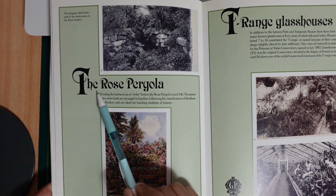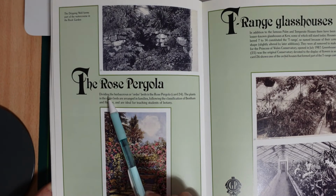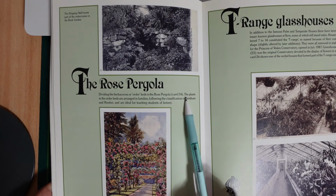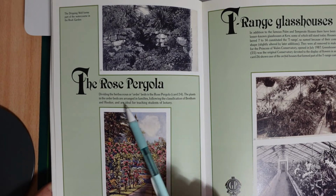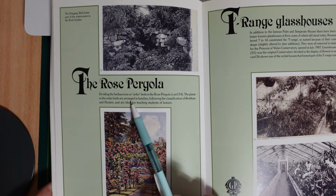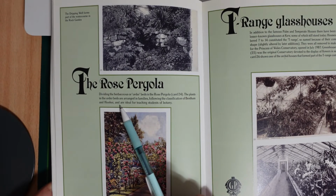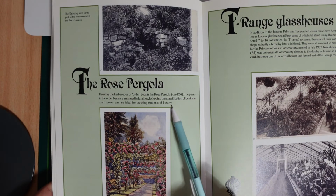23. The Rose Pergola. Behind the Hibiscus Water Bed is the Rose Pergola. Card 24. The Rose Pergola. The plants in the water bed are arranged in families following the classification of Bentham and Hooker, and are ideal for teaching students of botany.